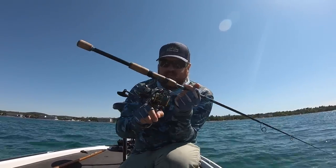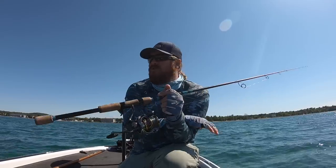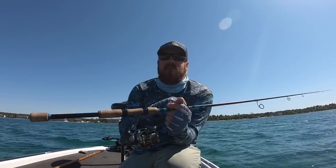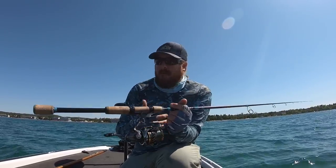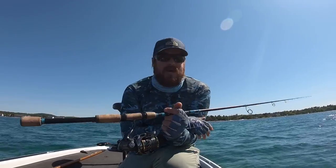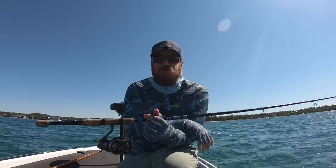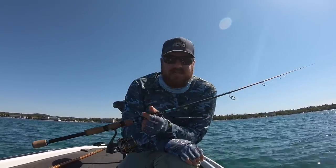But I've talked about this reel a couple times now. This is the Twin Power. It got almost no discussion when it came out. The Twin Power is like a budget version of the Stella. It's still not a cheap reel, but it's almost half the price of a Stella, and it is so dialed. I mean, we're out here fishing giant smallmouth, and I'm using that Twin Power today, and it is just awesome.